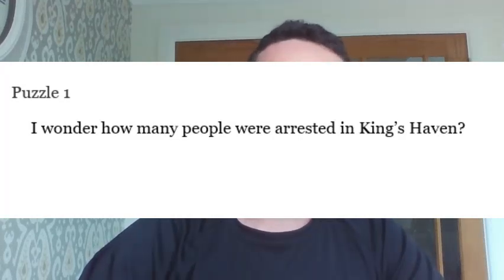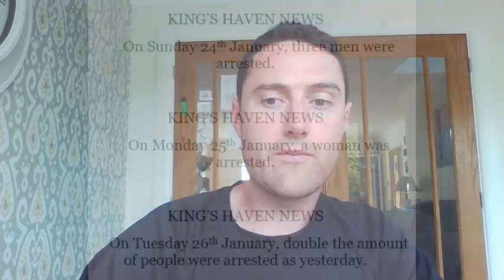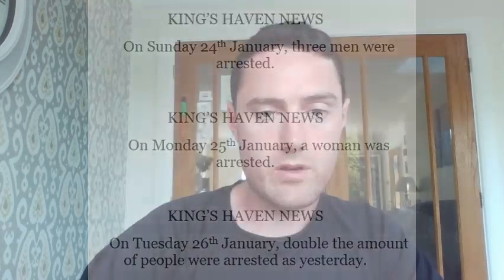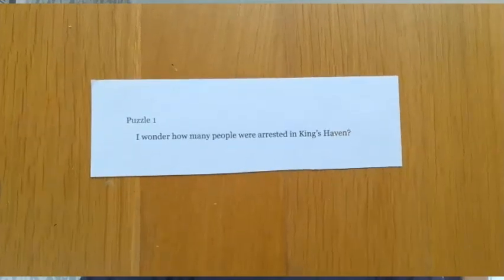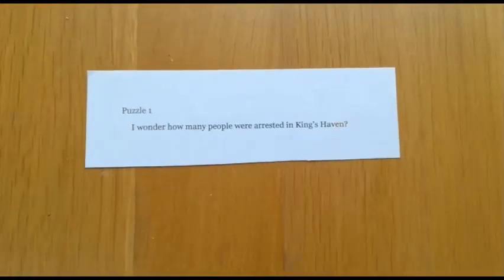But our player will need to use their detective skills and they'll look around the room that we set this up in, and they need to figure out the puzzle, because all around the room we're going to have newspaper headings just like this, and your player will need to link the newspaper headings to this puzzle and then figure out how many people were arrested each day until they know how many people were arrested in King's Haven altogether. I'm now going to show you how your player could solve this puzzle.